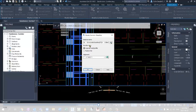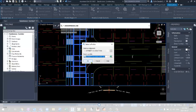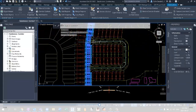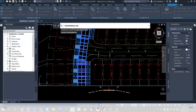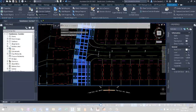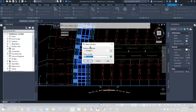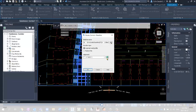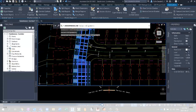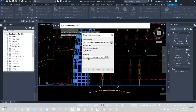I'll add another baseline here and keep going. And we'll quickly add all 6 of these. Add another baseline, pick from drawing, and this can get very efficient. I'm adding multiple baselines in here, one after another, and then I can apply regions to them after the fact. Oh, cancel. I went 1 too quickly there. Here, click this. We've got street 1 and 2 north out. The outside of the crescent is what I was going for there.